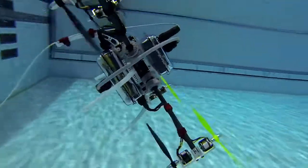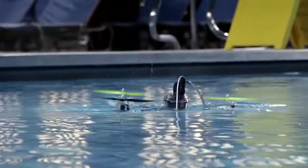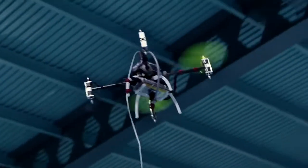We usually never see vehicles that can operate in multiple environments. We only see ones that operate in either air or water. This vehicle, you can actually take it in many environments. They have submarines that can launch things from the submarine and it pops out into the water and does some things, but it can't come back, right? It does one mission and one mission only.